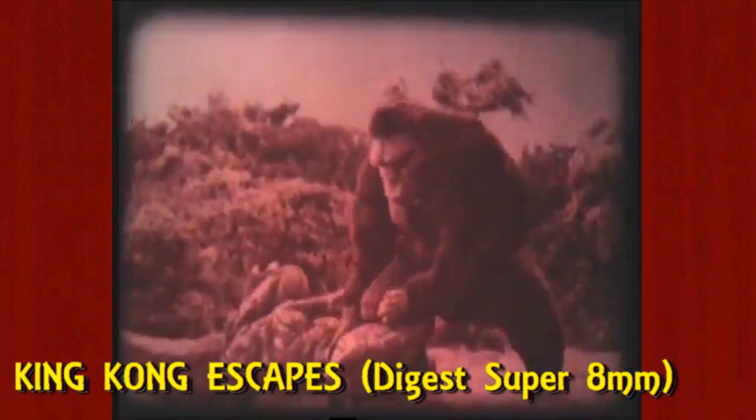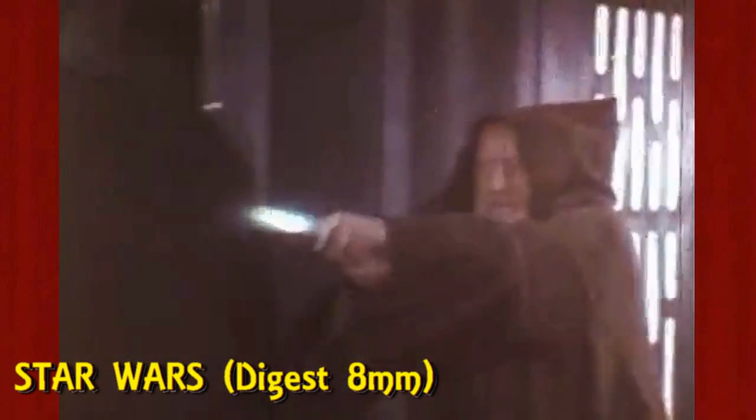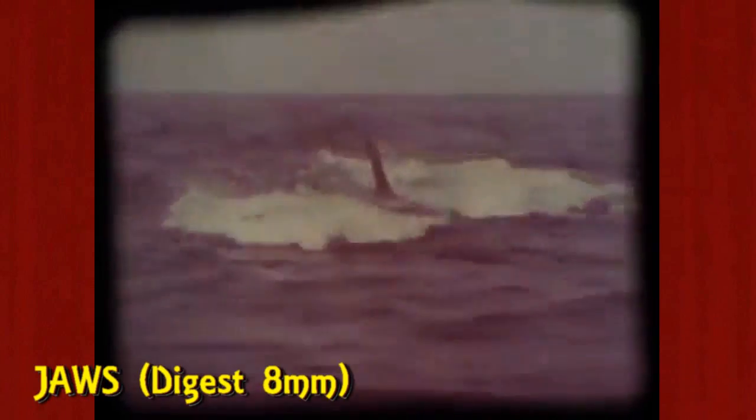They were the most common from the 1960s through the 1980s, the most famous examples being Star Wars and Jaws, for most of these were released by Castle Films and Ken Films. The only problem is that the machines are obsolete and hard to get in working order. These prints I'm showing were taken from various sources online, as Super 8 films have proven to be collector's items. But man, I would love to own a print of King Kong on this format.